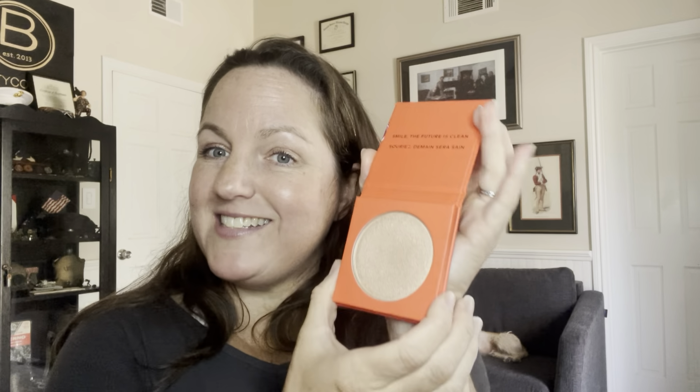Okay, body care. Actually, hold on. I'm going to show you more of the makeup since we're kind of on that track. Now, I am wearing both of these items. Following in line with the powder makeup, we have a powder talc-free highlighter for this holiday season. Ta-da! I am wearing this one right now.